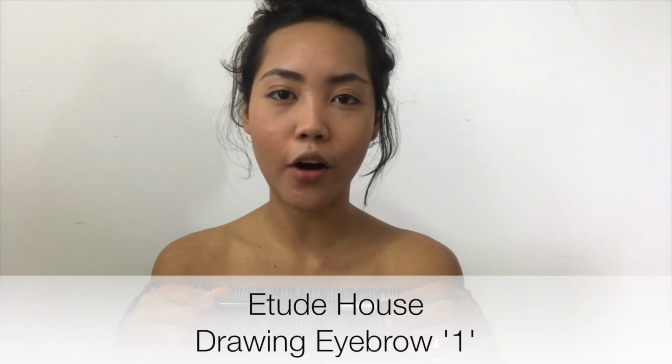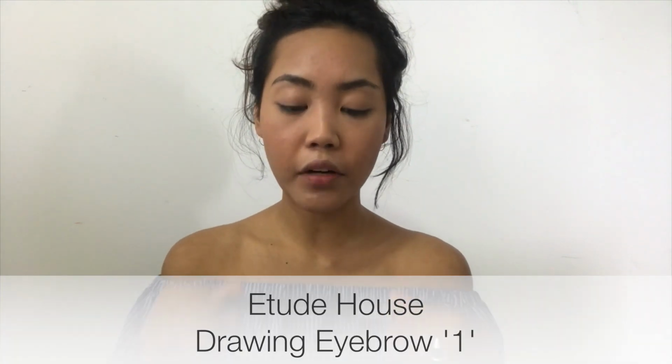This thing is quite expensive, so I don't really want to use it every day because I'm afraid it will run out, and once I start studying, I'm not going to be able to afford this anymore, sadly. But an alternative would be the Etude House Drawing Eyebrow in number 1. I really like this. It has a spoolie on one end, and the Ka-Brow doesn't have any spoolies, so that's a con.